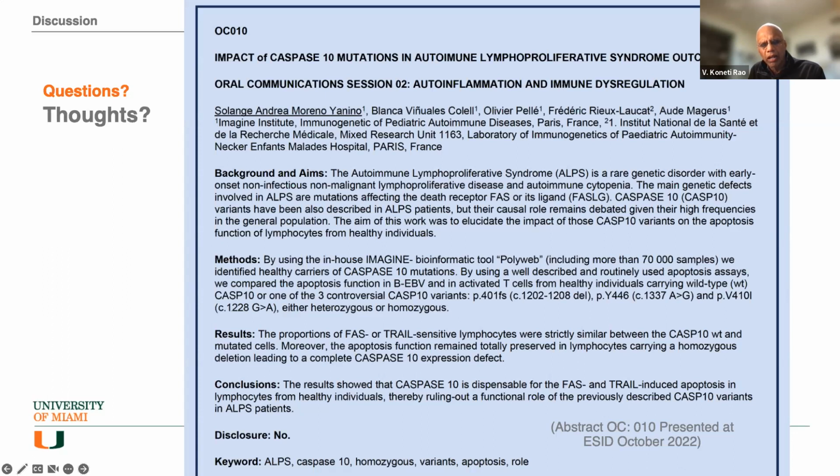And we are now learning that Caspase-10 variants may cause something in some other disease, in some other subspecialty, I don't know. But none of these patients that we have at Paris or at NIH, where I think between the two of us, we have the largest collection of Caspase-10 variants so far, about 20 patients.